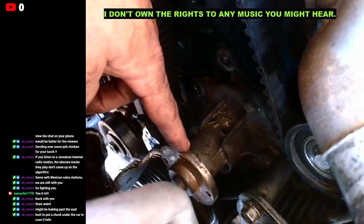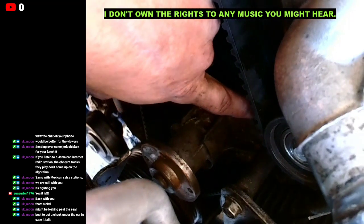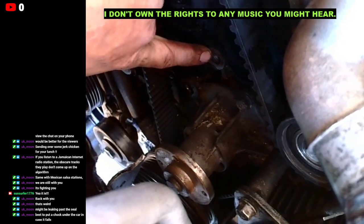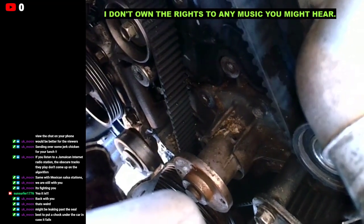Okay, so where's that third bolt? Okay, never mind. There's the water pump, right here. This is where the motor mount was. That was that bolt I just took out right over here, the one that gave us a really hard time, and the easy one. So, there it is. And I think I know exactly where it's leaking from.